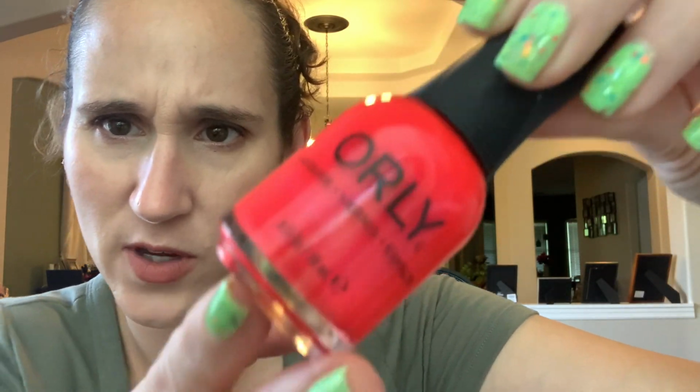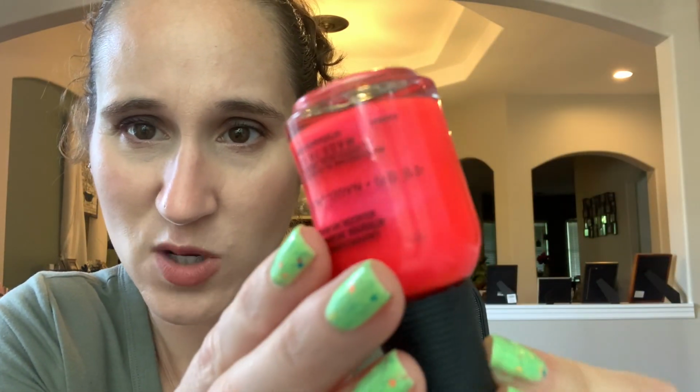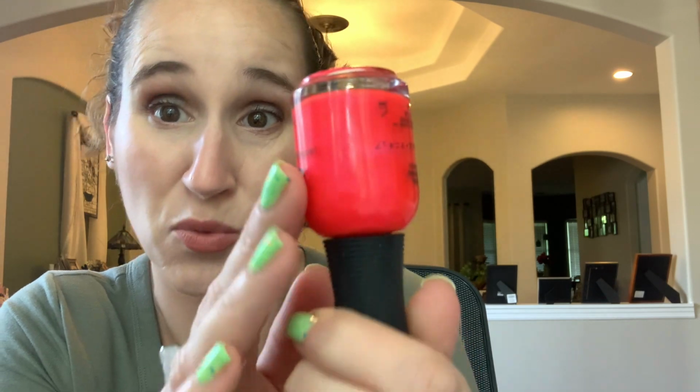It's not coming across very well, but I think you can kind of see it at angles. So pretty. I love Orly's Fireball. It's just a bright, almost neon red, and then that beautiful pink shimmer I think kind of tones down the neon factor. And it's just so glowy and beautiful. I love Fireball.